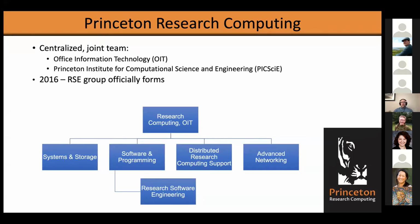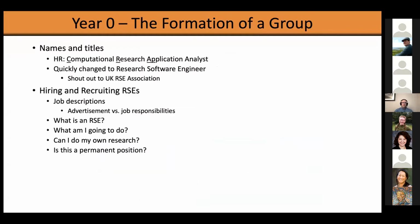So there's a joint team, Princeton Research Computing. It made sense to house it here. It's a joint between the IT department, OIT, and the Princeton Institute for Computational Science and Engineering. So in 2016, we formally formed this group as an offshoot of the software and programming group to build out these specialists.